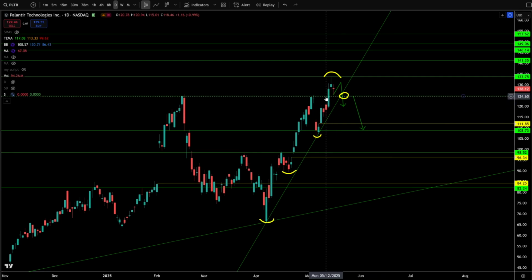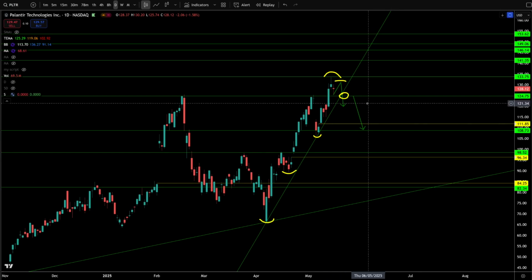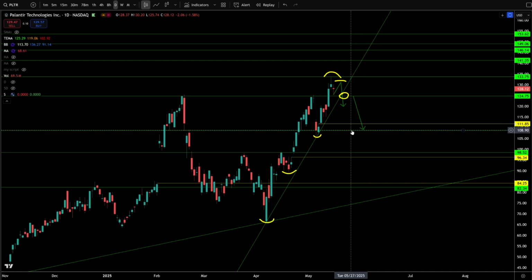I am much more interested in looking for the Palantir breakdown from a lower high rejection and then breaking down below 124. And this should be a very powerful bear trade, because as I said with its valuation, if it does indeed break down through the price and chart, that is going to mean a massive liquidation of longs and a very quick trip to lower prices. As a bear, that is the trade you should be preparing for and setting up for, because price does move very quickly to the downside.